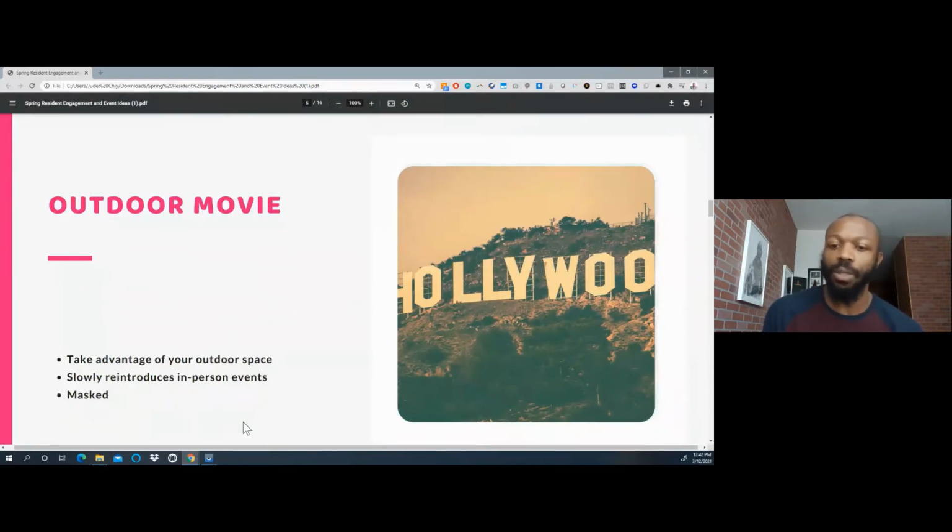And this is one of those events you can do on a monthly basis. You can just have, like, every first Friday or every last Friday be an outdoor movie. You can do that all summer, and it's a nice thing to start right now, get that tradition in, and then slowly incorporate additional things that you want to add.